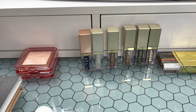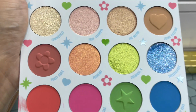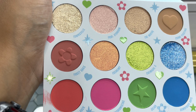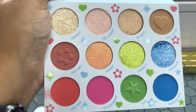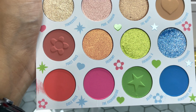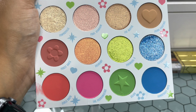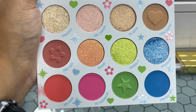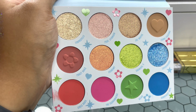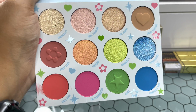That is what the Powerpuff Girls palette also has, a mirror with the little Powerpuff Girls at the top, and then these are the shades, a little more on the vibrant and colorful side. You have Townsville, Proof Utonium, The Mayor, Nostalgia. So this one, honestly, I think I definitely will use.